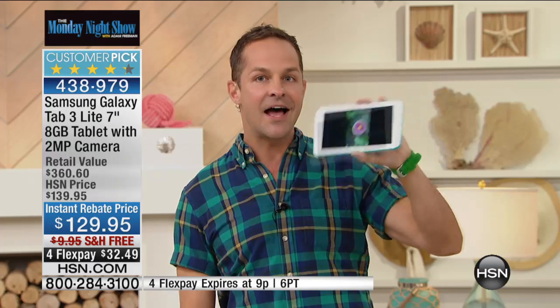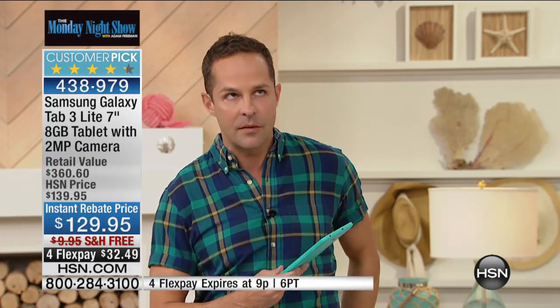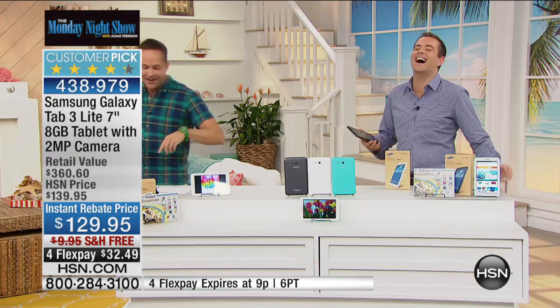And with a 10-inch size, a 7-inch size, it's the smaller size. I want to make sure I've got a pocket on these pants. I do. I'm going to just step on front.